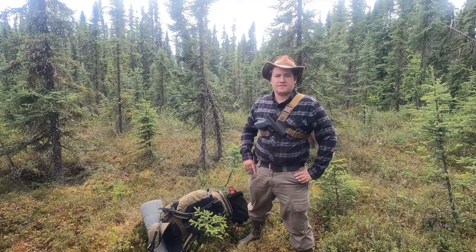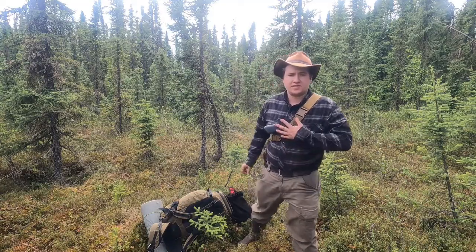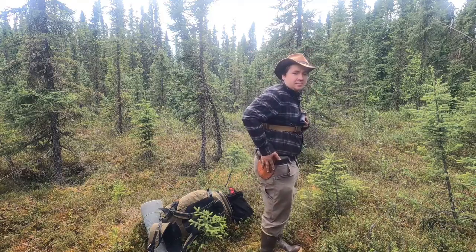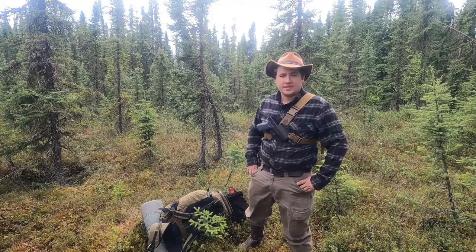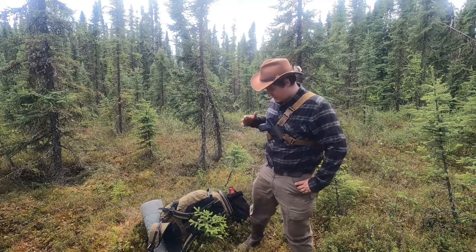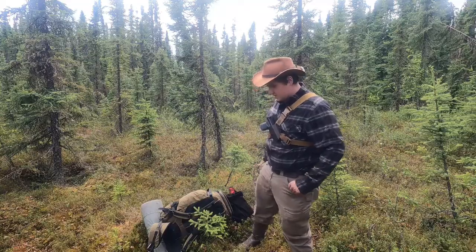Today I just wanted to take a few minutes and talk to you about the advantages and disadvantages of chest holsters versus hip holsters for kinda backwoods, kinda wilderness stuff, because that's the context I prefer to use a chest holster in. So first, let's start off with chest holster.